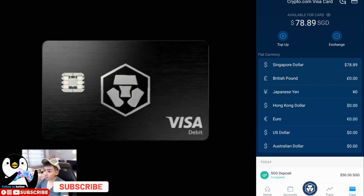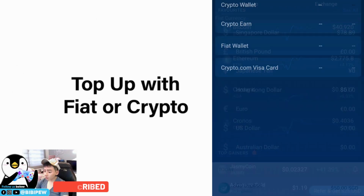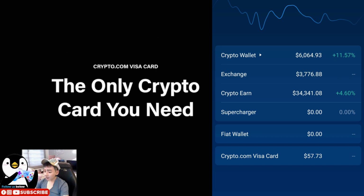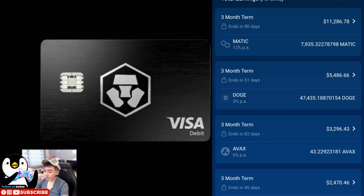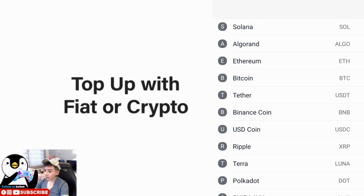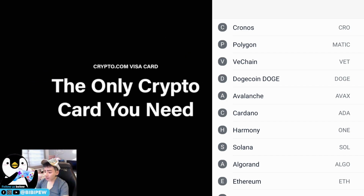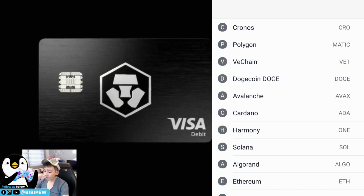Okay, so how to stake for more CRO tokens? You will just need to go to accounts. So under account, there's this like crypto wallet and also exchange wallet and also crypto earn. Okay, so under crypto earn, you will just need to select your crypto earn and click on this plus sign. So under this plus sign, there's a lot of different tokens for you to stake. So you can go to the website and check the rates as well. So different crypto, the rates are also different, and there's like Polygon, VeChain, Dogecoin, AVAX, Cardano.